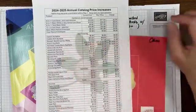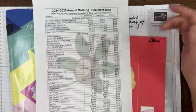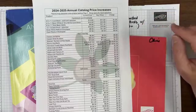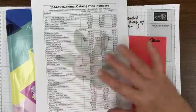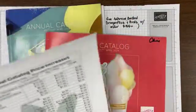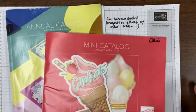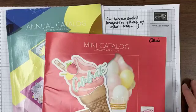I have this chart posted. You may have to scroll back. It's on this group. I've posted it a couple of times, so if you want to take a look at that, if there's anything outstanding that you could get at a better price today, of course, you'll want to do that.